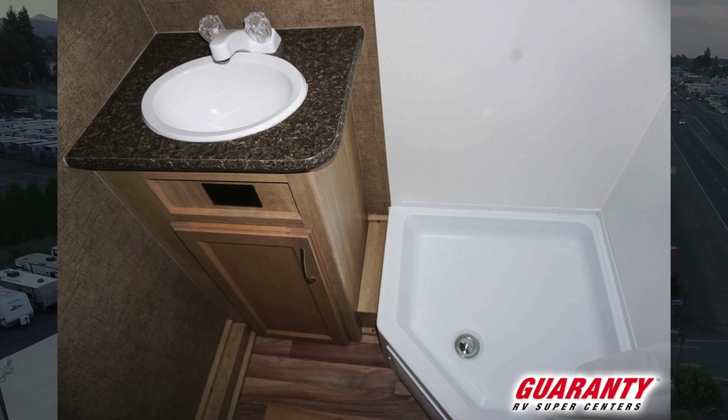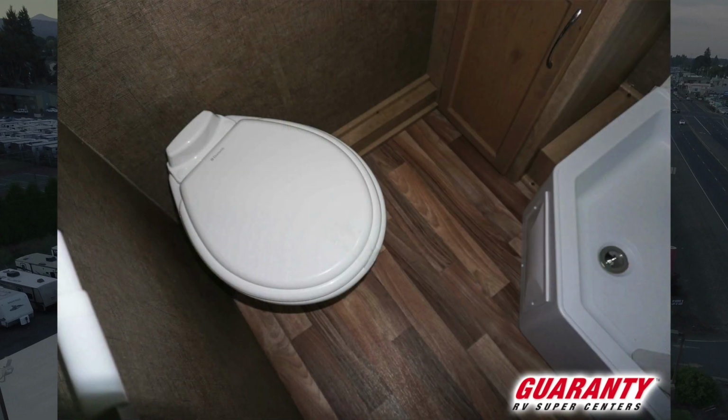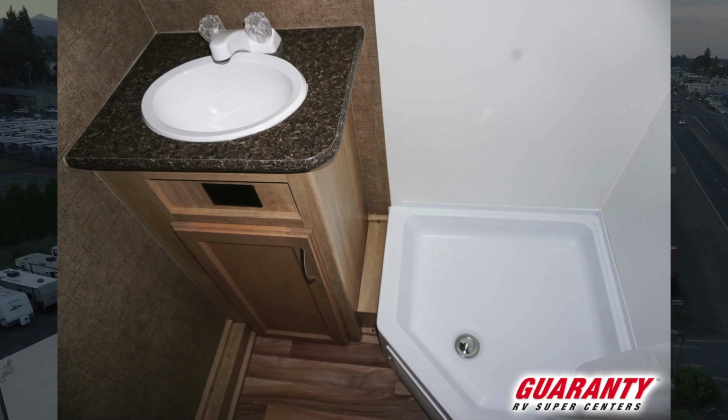It's got a little corner lavatory, and I say little, it's not all that little, but it's in the corner. And it is sporting a nice shower and a sink, of course, and some storage. It offers a porcelain toilet, and that corner shower is just going to be handy dandy. It's lots and lots of room.